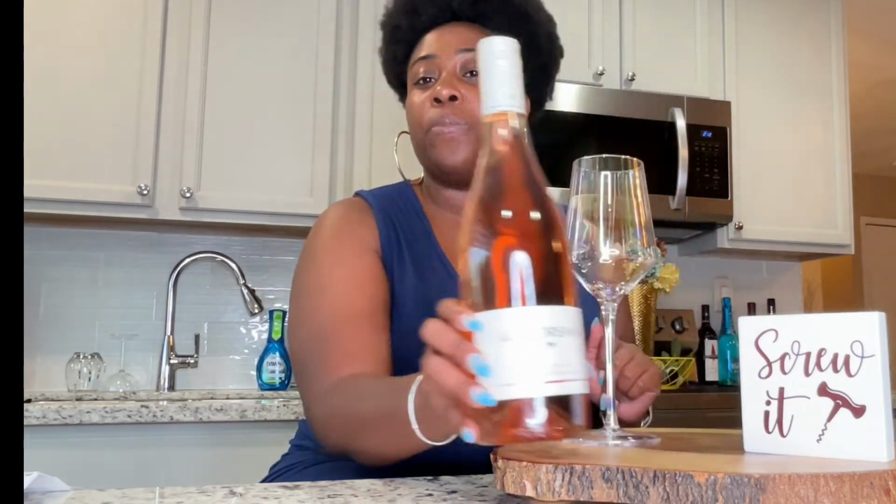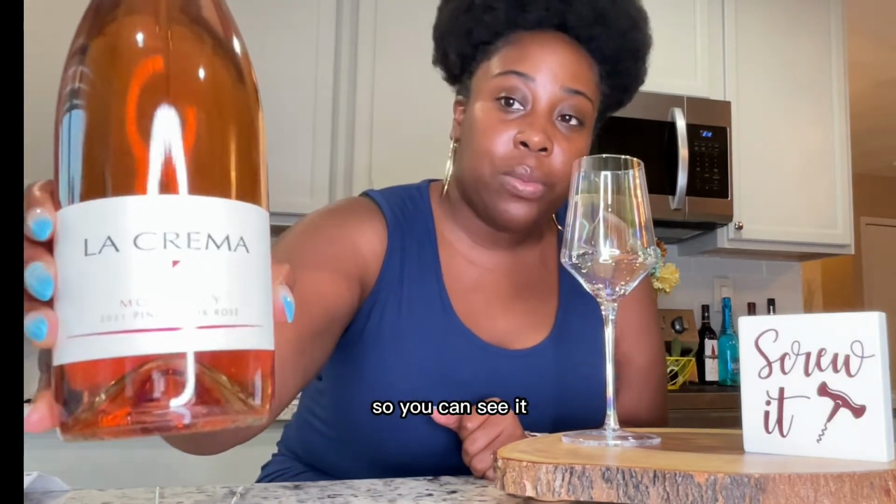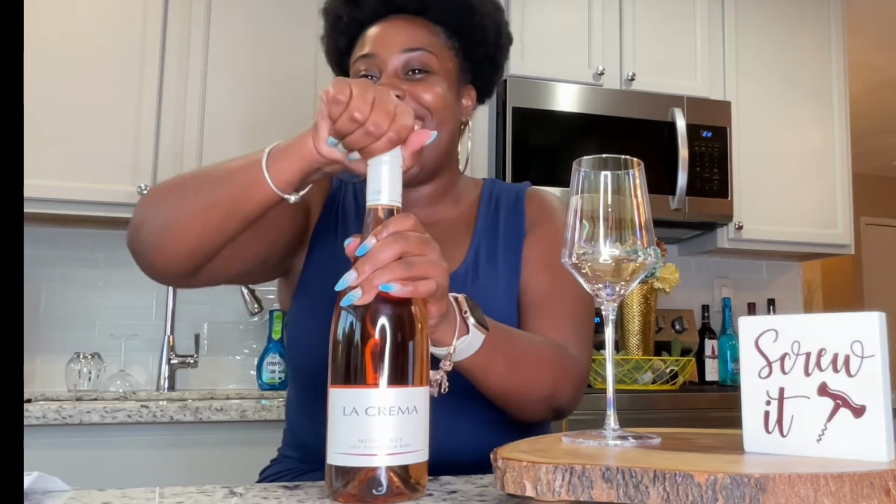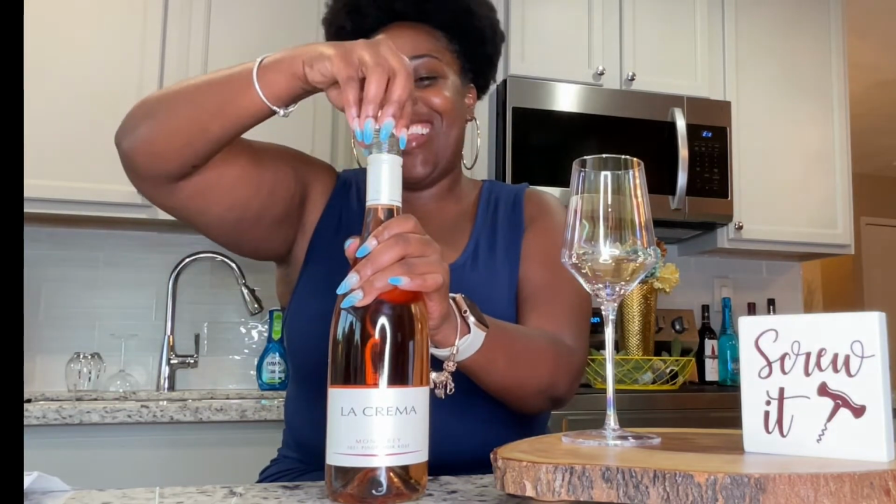All right, so let's just get into it. The wine is Pinot Noir Rosé. This is a very, very cute, simple wine bottle. So you can see it. Let me move up, probably too much light. But yes, this is a Pinot Noir Rosé. As you can see, it does not have a cork in it, so I can just twist it. Yes, let's get the twisting.